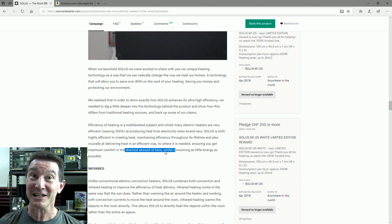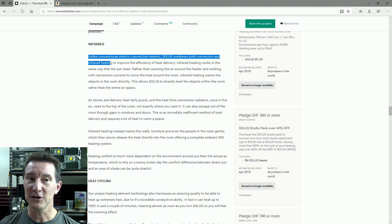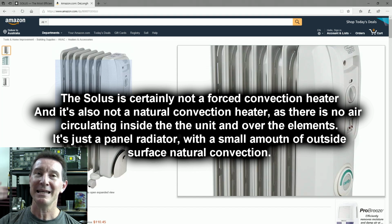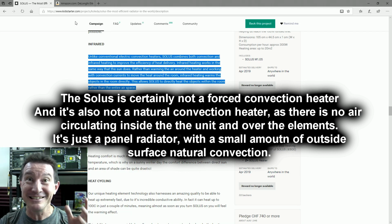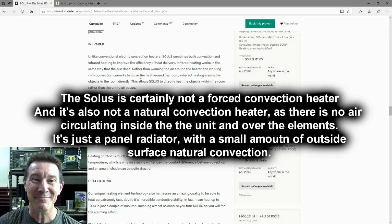You just physically can't, unless you're defying the laws of physics, Captain. "Unlike conventional electric convection heaters, Solace combines both convection and infrared heating to improve the efficiency of heat delivery." How does this magically differ from any other radiant heater? Any other radiant heater, the heat's going to convect around the room, it's going to radiate out. It's exactly the same thing. What? They're making it out as if it's something magically different.